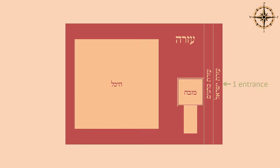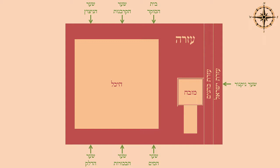There were 7 entrances to the Azara. There was 1 entrance to the east, 3 entrances to the north, and 3 entrances to the south. Let's go through each of these 7 entrances. To the east we had Shar Nikanor, to the north Beis HaMikdash, Shar Karbanis, and Shar Nitzitz, and to the south Shar Hamayim, Shar HaBcheres, and Shar Hadelek.